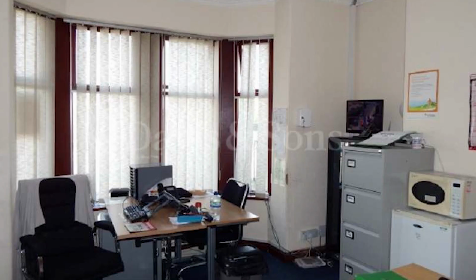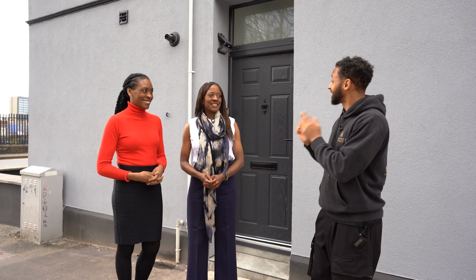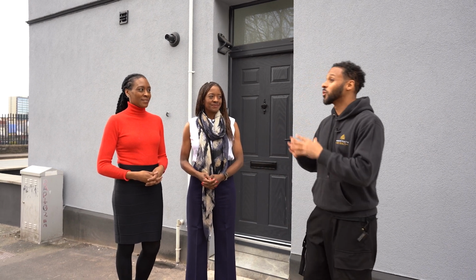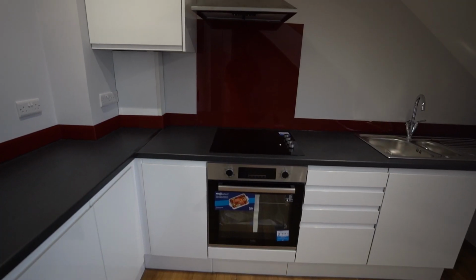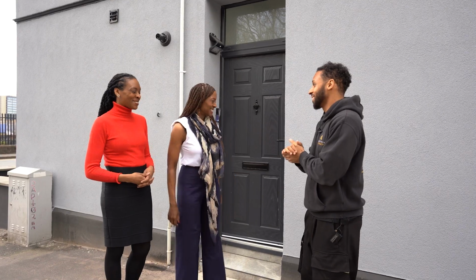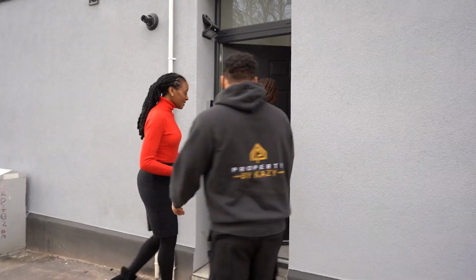Now, today we're at something slightly different. We're at a conversion from commercial to residential. So, if I remember rightly, you bought this as a commercial property in 2017, yeah. And now in 2022, it's been transformed into 4 lovely one-bedroom flats. Now you've got 3 on this side and 1 with a separate entrance. Right. So can you take us inside and show us what you've done? Wonderful. Yeah, absolutely.